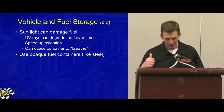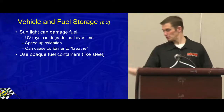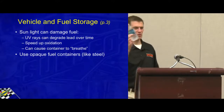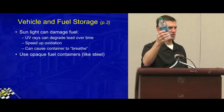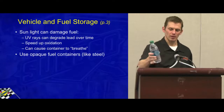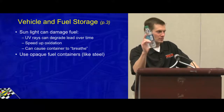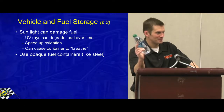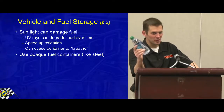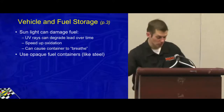An opaque container, like a steel one, is actually better than a plastic one. Plastic containers do breathe. You wouldn't think that this bottle can breathe. Our engineers one time at Gibbs did some testing on bottles of Dasani where they would heat and cool the bottles, and they were actually able to measure a weight reduction in the bottle by temperature cycling it. If they temperature cycle it enough, they can actually measure a weight reduction in the bottle. So even plastic sealed stuff does breathe.